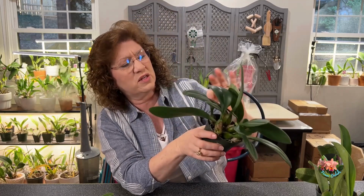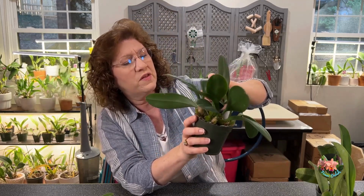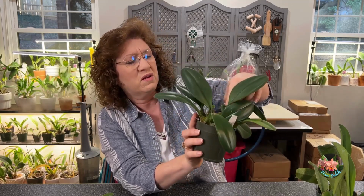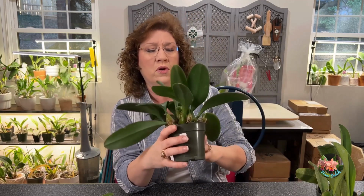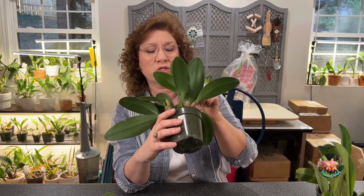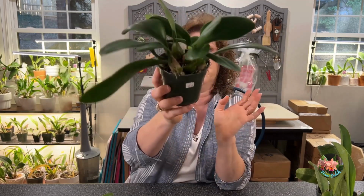Let's see here. I'm trying to see if this one's got one. I think that's a root coming out. Oh, wait. Yeah, let's see here. There's a bloom spike where it has bloomed. And okay, so there is another, 1, 2, okay, 1, 2, 3, 4. It has potential 5 new growths on it.